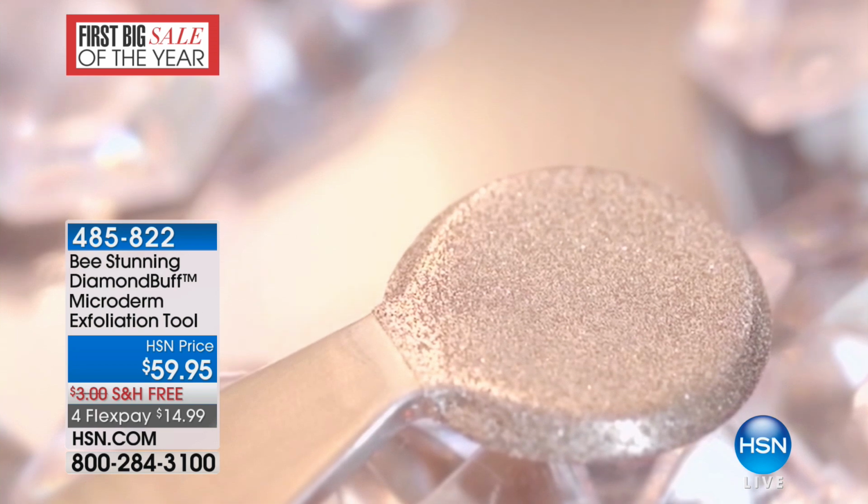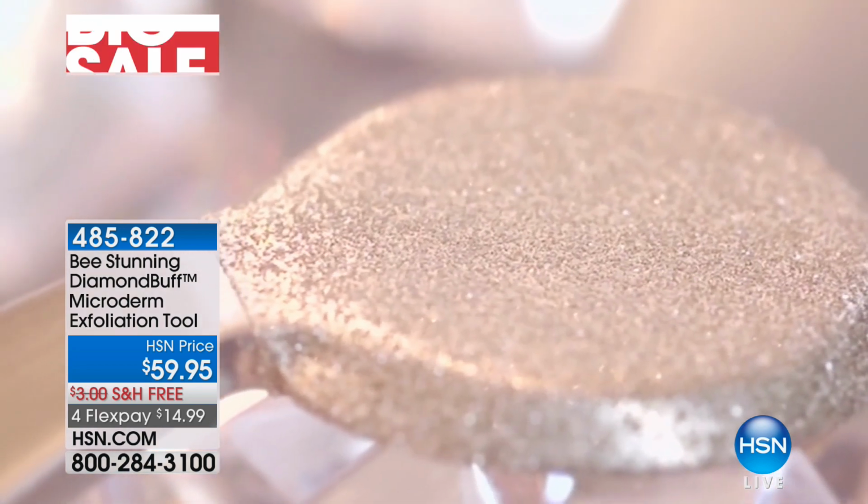Do you see how much diamond grit you have, Valerie? That's one of the main differences between this tool and other home microderm tools. Other home microderm tools have suction. As a master esthetician, I can tell you, I don't believe in suction. It damages the skin. You don't need it.